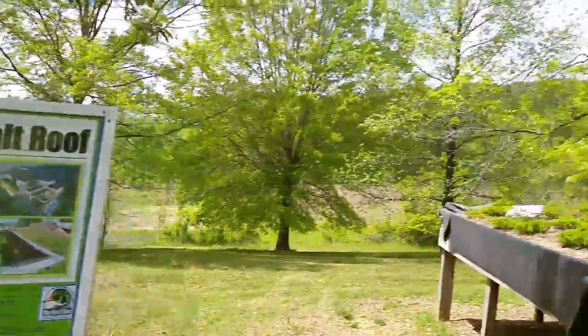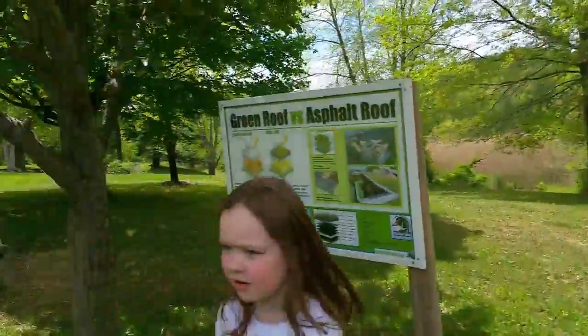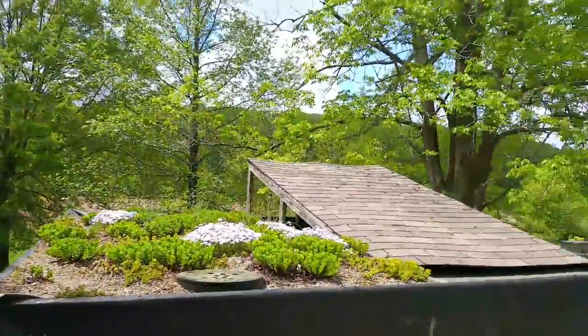Very nice. I saw an eagle. You did? Yeah. It was over there. I'll go check him out in a minute. What, that people see that? Hold on, one sec. Mommy wants to look at this.